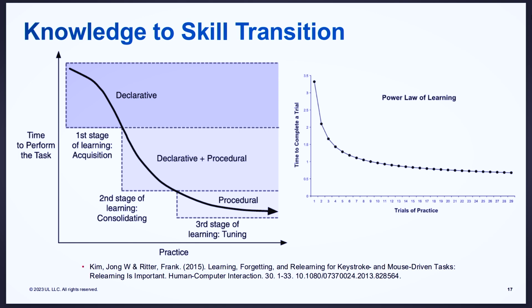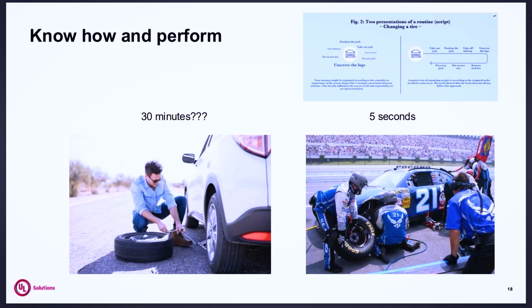Next slide, please. Does anybody know how to change a tire? Yeah, I know how to change a tire. I'm pretty slow at it. But what you really want is people that are trained, they know exactly what they're doing, they've done it a couple of times, and they can change that tire in 5 seconds and do it right. That's what you want. But I don't think that's what we get.